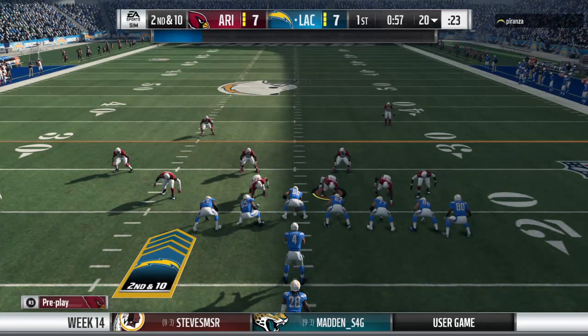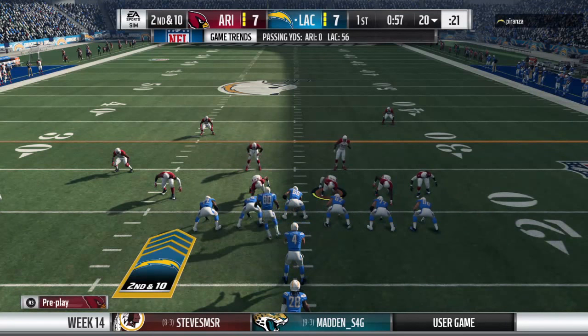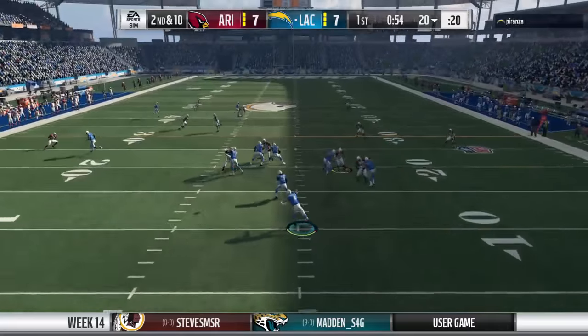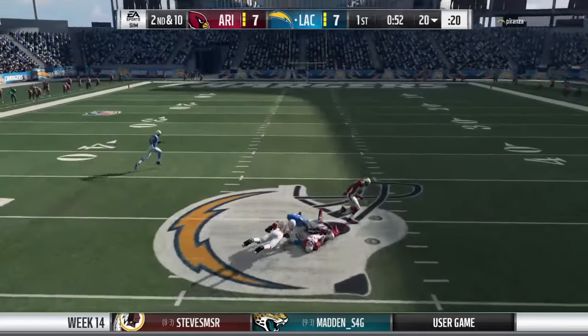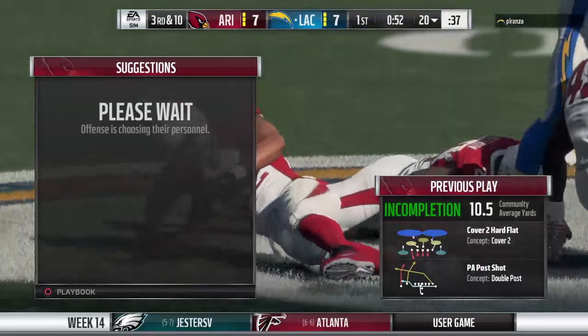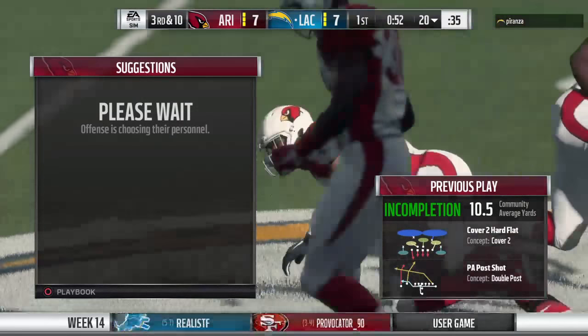Now let's go. Green 39. Green 39. Here's a play fake as they set up to throw. He's going to air one out. And incomplete there. A nice hit jars the ball free and brings up third down.